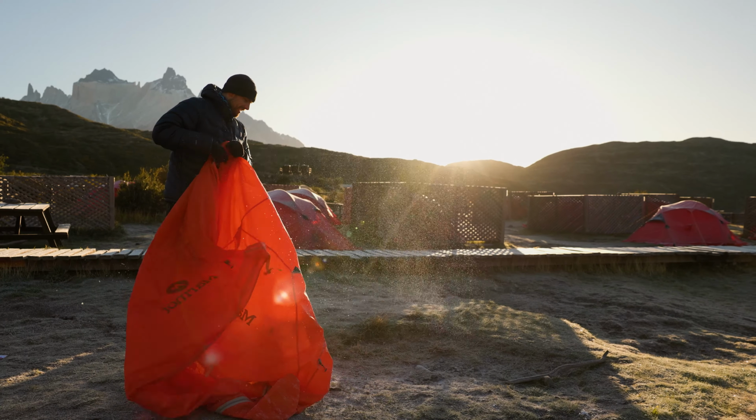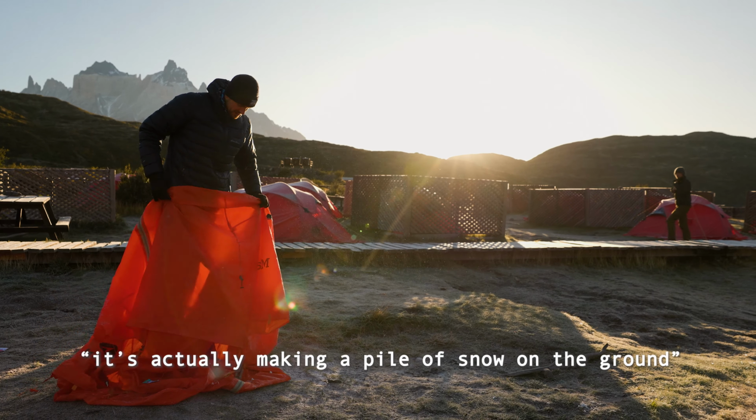Keep going. It's actually making a pile of snow on the ground.